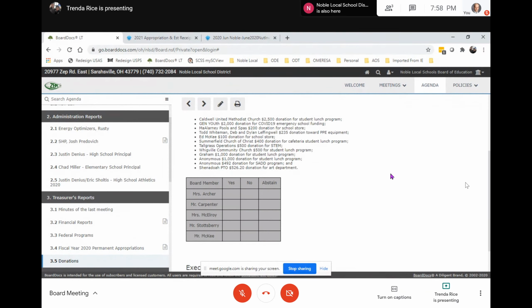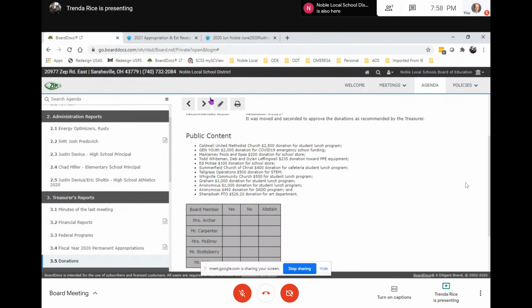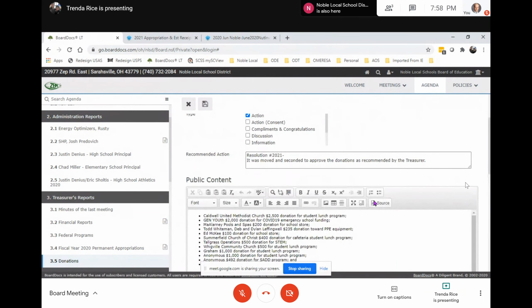And then I have a list of donations here. That's also kind of a leftover from last meeting. We had to pull that off of the agenda at the last minute.